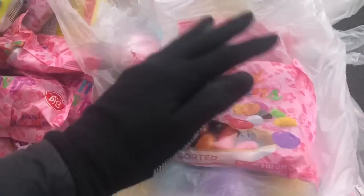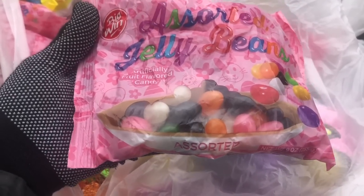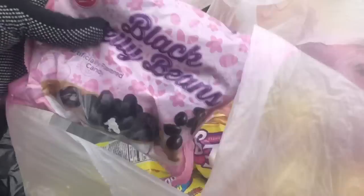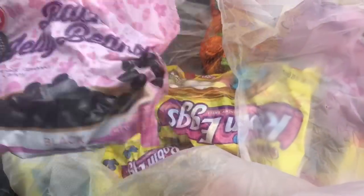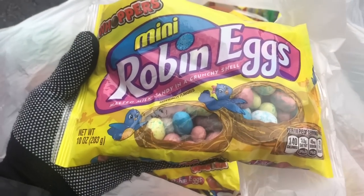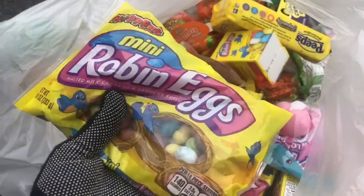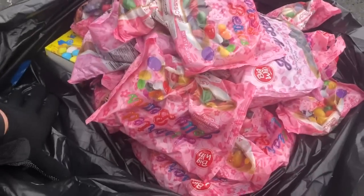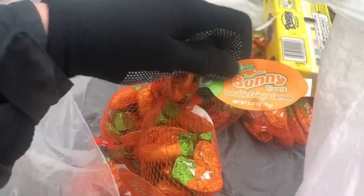Moving on to the next bag. Big win, jelly beans. I guess this is Rite Aid brand. Some robin eggs. Black jelly beans. I don't know, I'm not a big fan of the black jelly beans. Y'all like black jelly beans? These are my favorite Easter candy, the malted robin egg. So, look at all those jelly beans. Bunny treats.